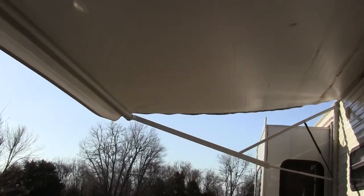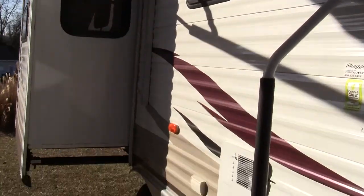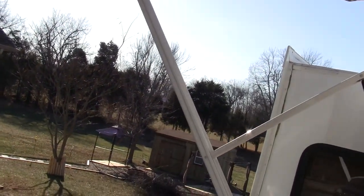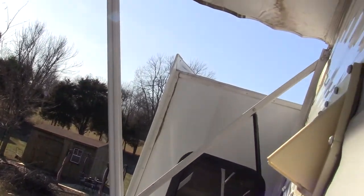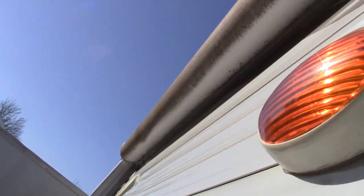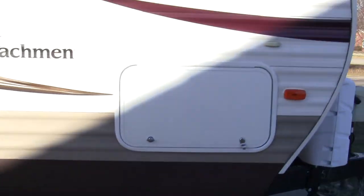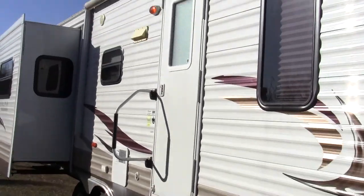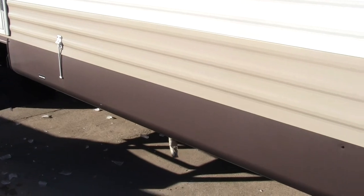Put this awning in. It's kind of windy. I just want to show you how big it is. It is the large awning. I think it's about 22 foot long. It is power, of course. Awning's a little dirty, as you can tell when I brought it in.